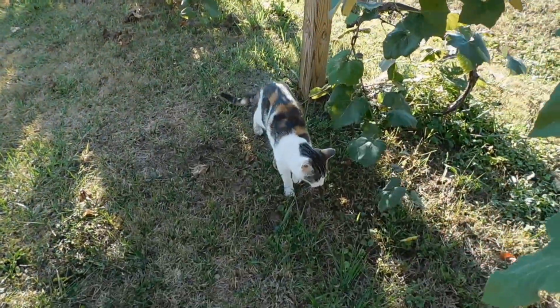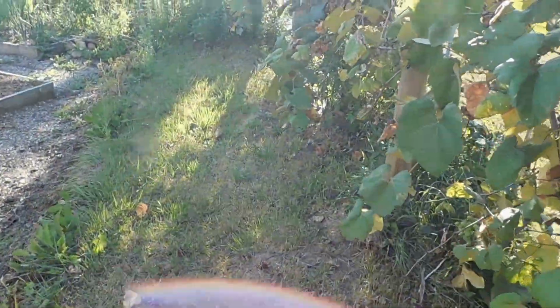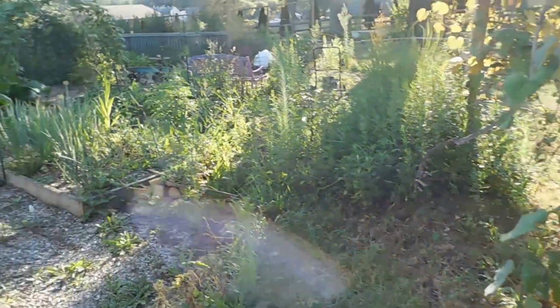Hello, Miss Ellie. And that's my gardening buddy, Miss Ellie. Guess I'm technically her nana since she's my daughter's cat. But she lives here now.